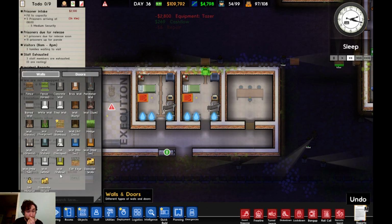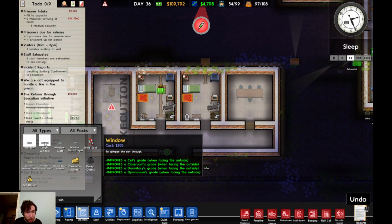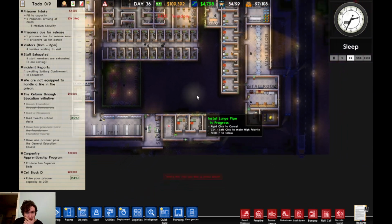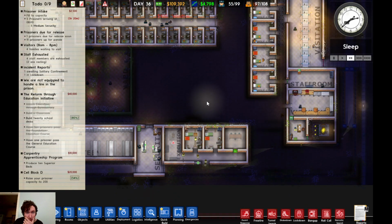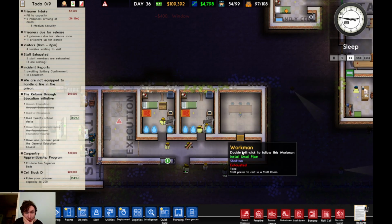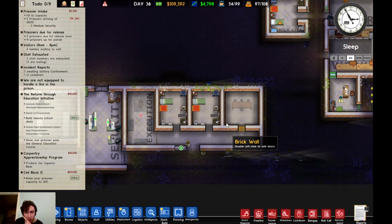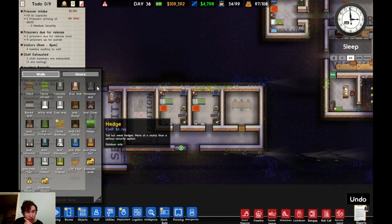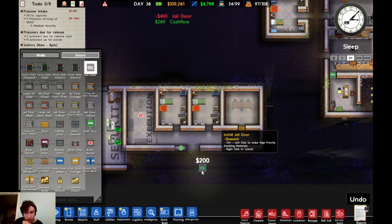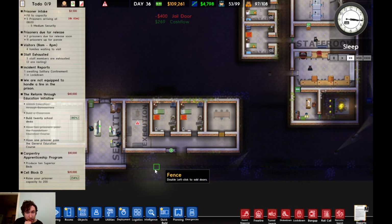Okay, I suppose we'll go with a window as well, because at the end of the day they're on death row, so they get certain things. Okay, yeah, they committed horrors, but they can't do anything else when they're here, so we'll give them as much as we can. Jail door there. And yeah, that's pretty much it.